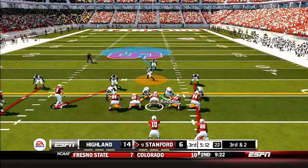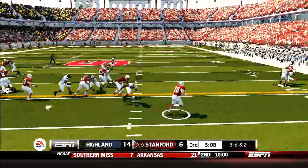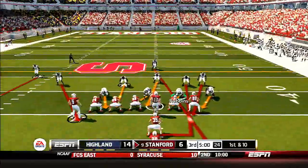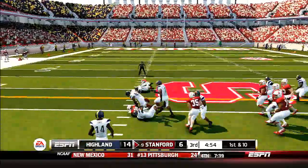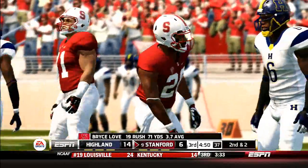So now 3rd and 2 here, big 3rd down for the Cardinals as Chrysler hands this one off. No, he does not hand it off there. He takes it himself, calls his own number, and gets hit, but he gets enough there for the 1st down. Way to take a hit there from the quarterback. Love now gets the ball out of the backfield, gets some good blocking, and he gets stopped there, but he'll get an 8-yard gain on that one.